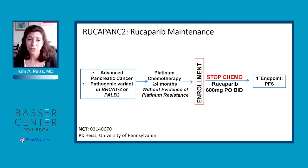We allowed, first of all, for somatic alterations as well as germline alterations. We allowed patients with PALB2, and we allowed different histologies other than adenocarcinoma. We actually had a patient with squamous cell carcinoma and a patient with acinar carcinoma. So what we're trying to do there is build on Polo by expanding our group and seeing if we can successfully do so.